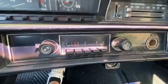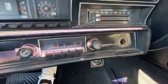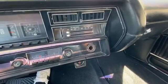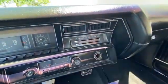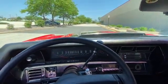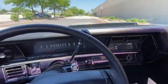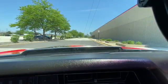This is a factory AM radio. It's not working, and you can install whatever you like there. The cigarette lighter is on order, and heat and defrost does function. Okay, this is a factory air conditioned car, and I will have my mechanic go over the air conditioning to get that going. Okay, so now we'll go for a little test drive.